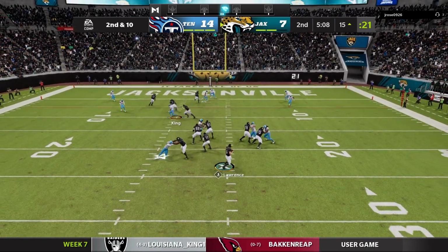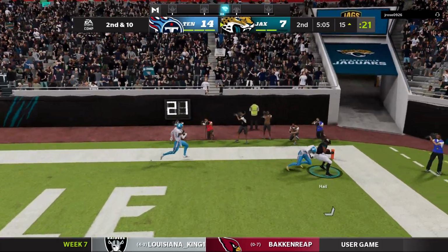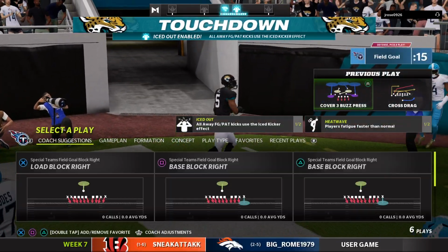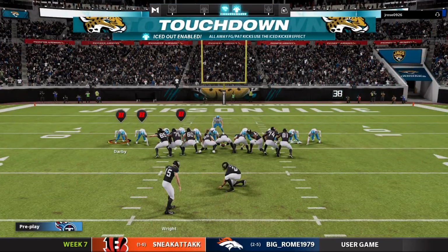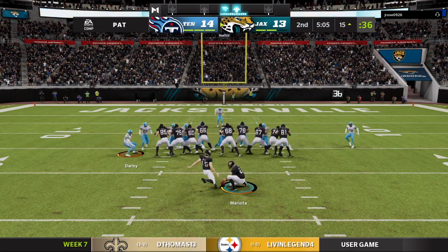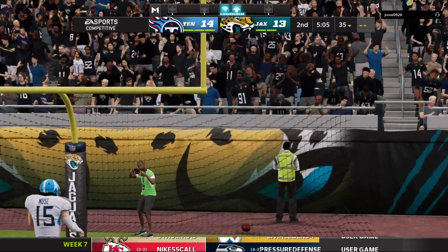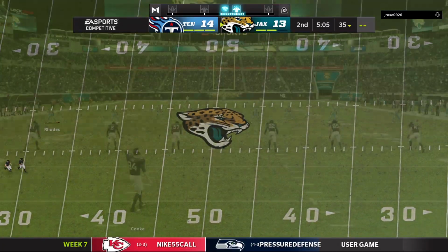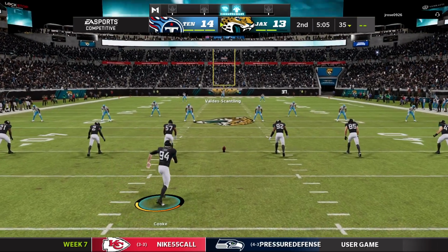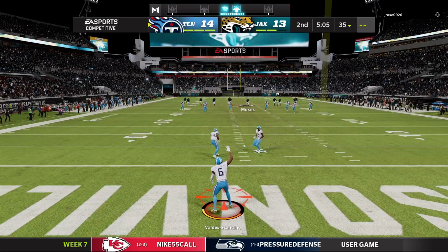On 2nd and 10, Lawrence flushed to his right. And that is caught. Touchdown, Jacksonville. A great effort there. His 9th touchdown of the season. And the Jaguars are within an extra point of tying this one up. And oh, he missed it. No good. And they'll remain down by a point. Now he's back out there to boom this one away, maybe with some frustration after the PAT miss.